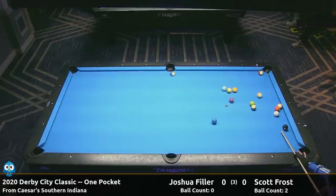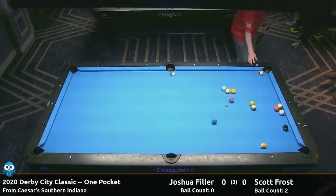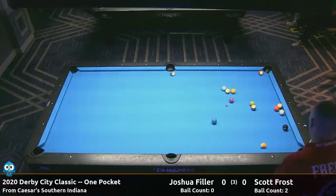Okay, it's all right. Probably held him off of a shot, as far as a makeable shot, but it's not going to get much better from here for Josh. So Scott's got options. He can shoot the 9 away, and Scott's looking at this like, is this makeable? But does he really get shape with this?